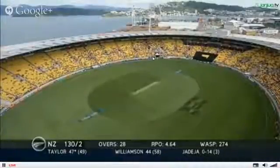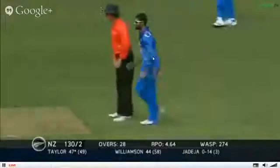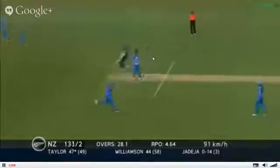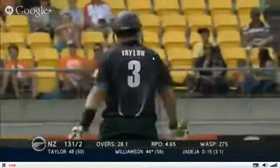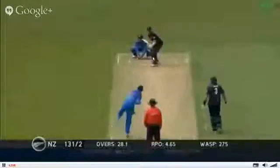130 for 2, New Zealand on track for a pretty good score here. Maybe 300. Yes, this is a very good partnership. There's the batting power play still to come, and that is where the teams look to score at about 8 or 9 runs an over, if not more. So if you have wickets in hand, and that's what New Zealand will be aiming to do with this partnership, keep wickets in hand so somebody like a McCullum can come in and bang the ball around.